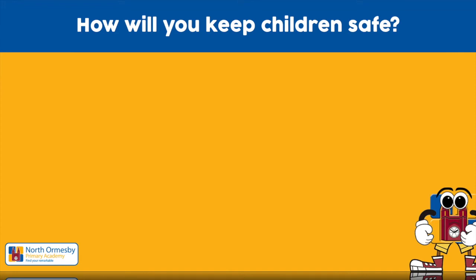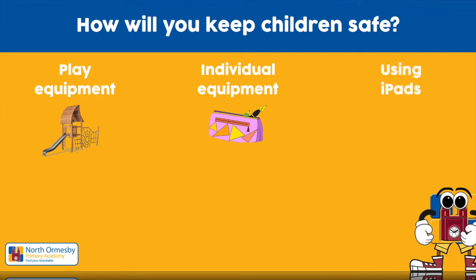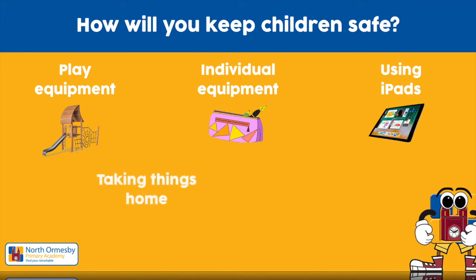Some of the play equipment around school will still be out of bounds, but children will be able to use some other parts that will just be cleaned a little more regularly. We'll continue giving children individual learning packs in the classroom. That means there's no sharing of pens, pencils, rulers, etc. And we're going to continue the good practice we have with iPads. That means we don't need to get close to children when marking work. We can share as much as possible digitally.